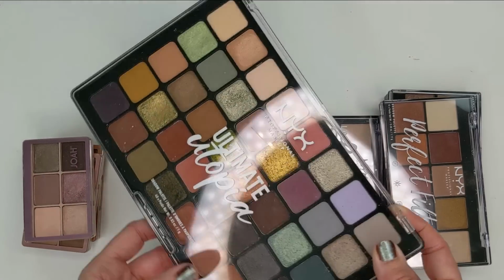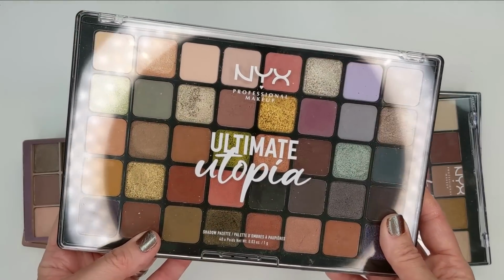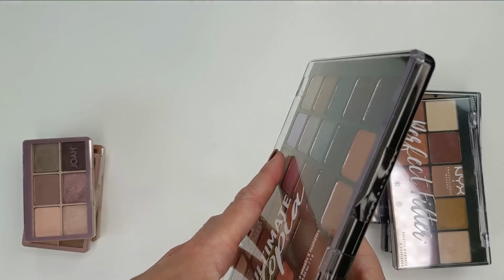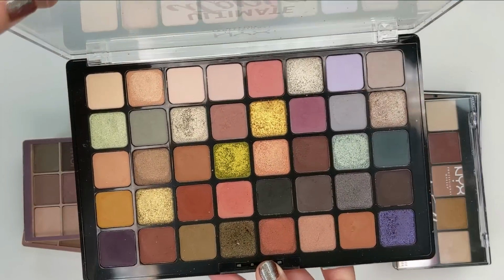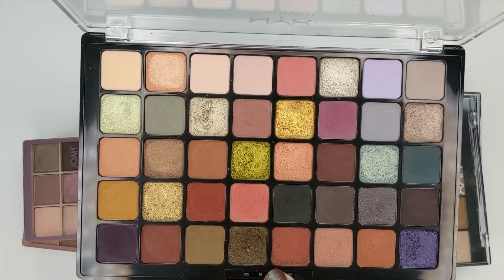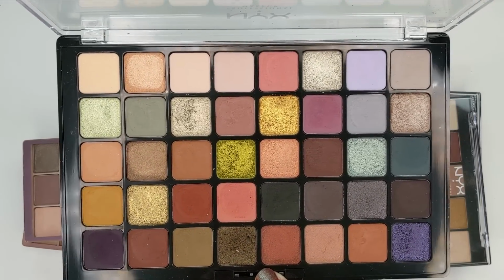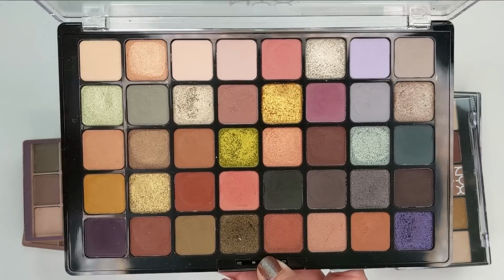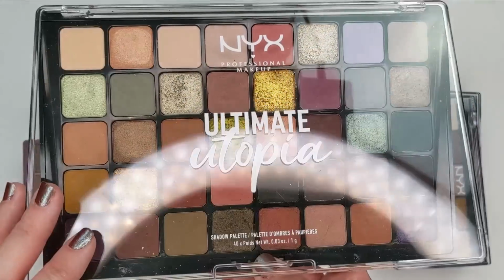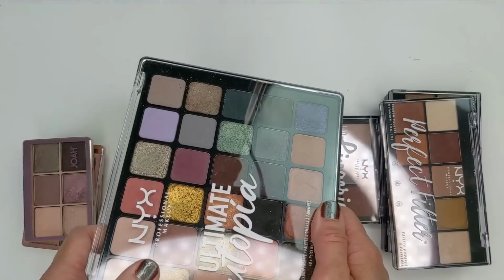And then I have some NYX palettes. I have the Ultimate Utopia. To be honest, I haven't used this too much. I know a lot of people love this, and I really wasn't super impressed with just the pigmentation. I love all the colors in here. I think it's a beautiful palette, but I just felt like the mattes kind of blended away and the shimmers weren't quite as impactful as I was hoping for. But I definitely need to take this out and play with it a few more times before I make up my mind.